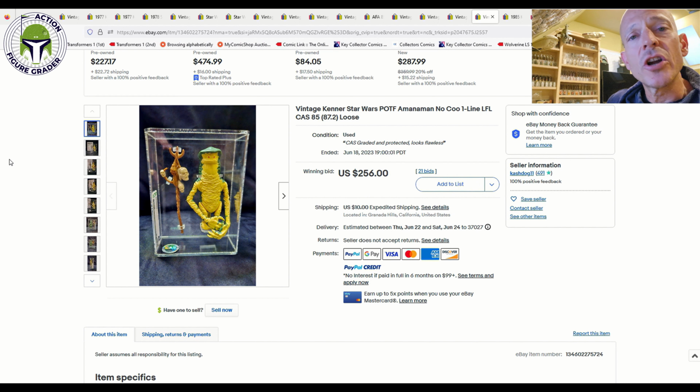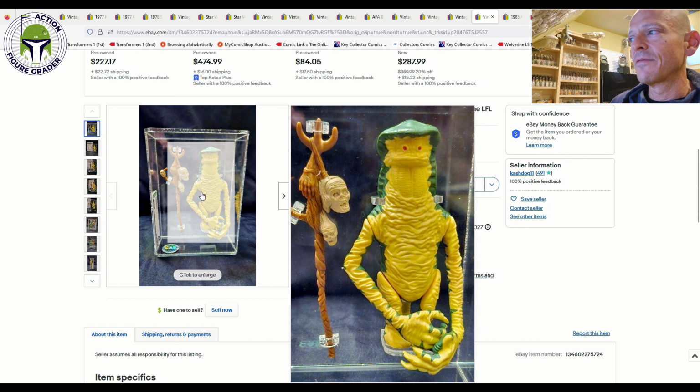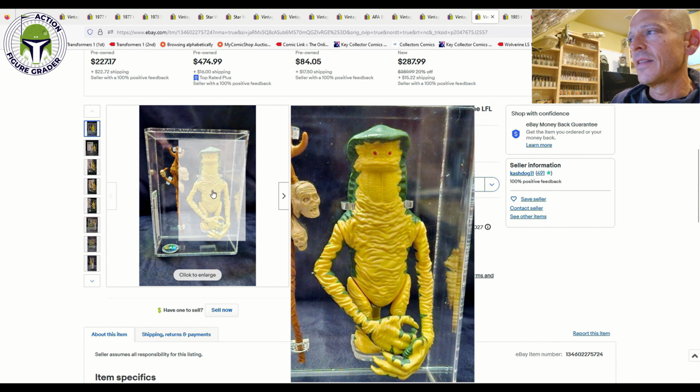This one sold in an auction, 21 bids for $256. I mean, again, this is another figure that sells for close to that price, loose and ungraded. So $256 plus $10 shipping for a CAS 85. Really nice looking example. It's kind of weird how CAS makes him float inside the case, but it's kind of a tough figure to encase properly just because it's so awkward as a figure. He's got really long arms and that weird staff.